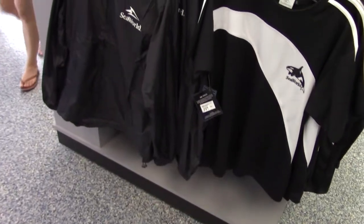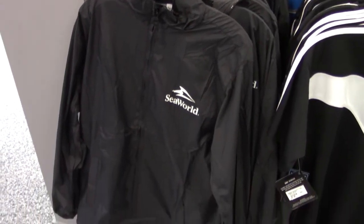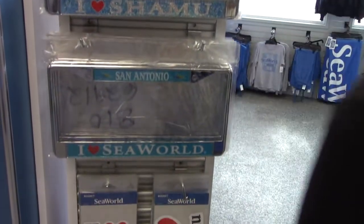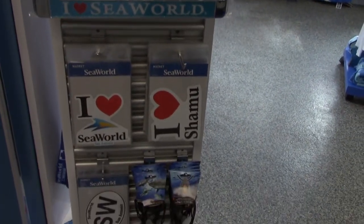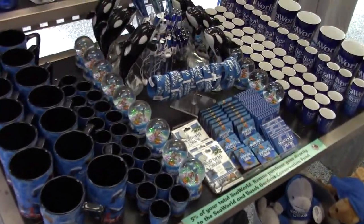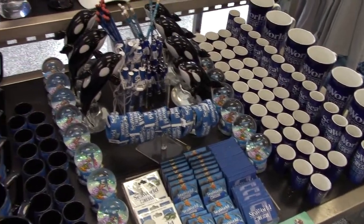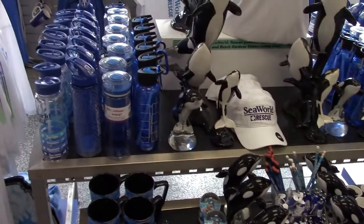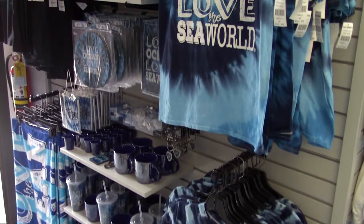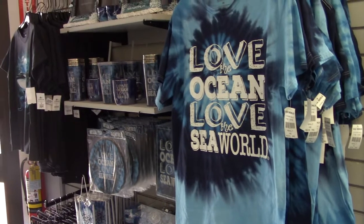Voila! Now, even though summer is right around the corner, they're still selling SeaWorld jackets. Because you never know when a cold snap might show up in June. Now, they even have license plate holders. And car decals. You got also different little things here, little small collectibles. And other shirts with the message, love the ocean, love the SeaWorld. That's a good message.